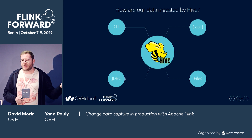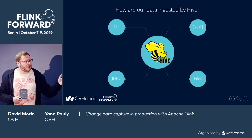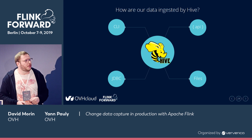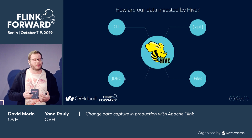Then there is a set of APIs. We are using HDP2, so Hive2, meaning that the APIs are mostly deprecated. There is a JDBC driver, and there is a file system, which acts as a backend. And here you can use Parquet or ORC. So now that we know how to write data, let's compare them to what we needed to do.